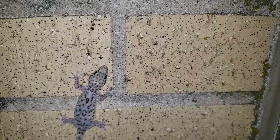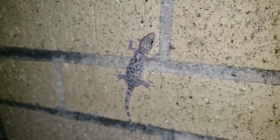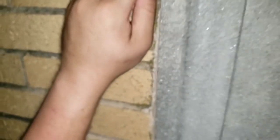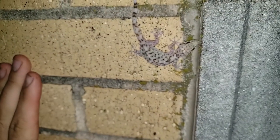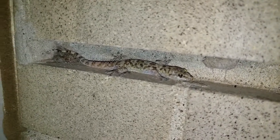Now that she's back on the wall here, you can see how she's a little bit wider, going back to the fact that she's pregnant, like I was saying earlier. And you can kind of see the translucent skin and where her eyes are. See those big eyes under her head. Got her. Now we can take a look under on her belly, and through that translucent skin I was talking about, you can see some of her internal organs, as well as an egg developing. And you can see her tail twitching there. It's a defensive mechanism for predators.